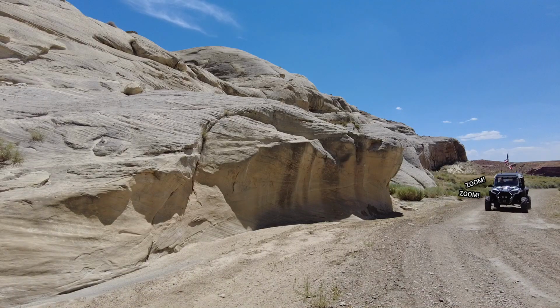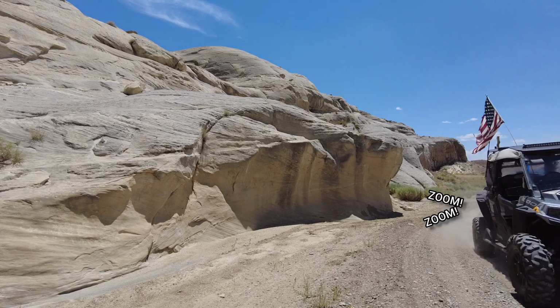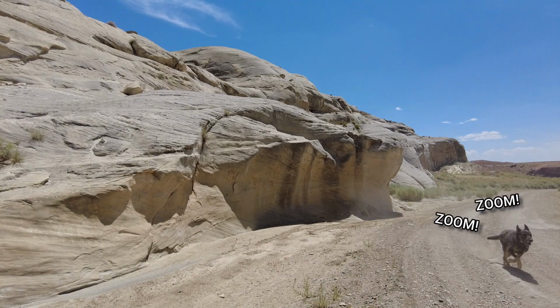Along the way, you will cross Wawweep Creek and trail drive through many washes and unique desert environments. I would recommend to only attempt to traverse this place during fair weather.